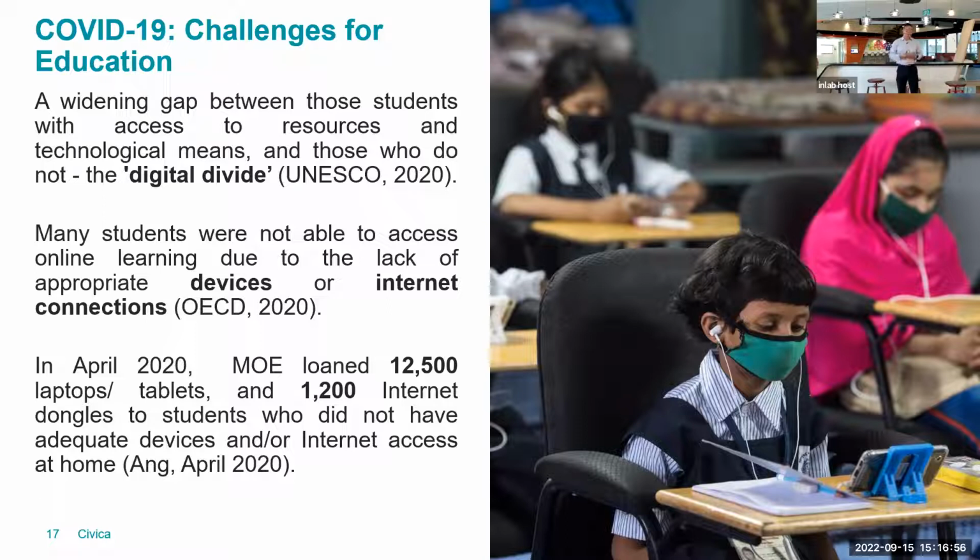And just in case you think we are totally unscathed in Singapore, take a look at the last line there. In April 2020, our Ministry of Education loaned out 12,500 laptops and tablets. Even in Singapore, we needed to do that. And 1,200 internet dongles, so that our underserved, underprivileged students who were not able to get online could do learning. And can you imagine the magnitude of that all over the world? Yeah. So this is the reality. Well, the technology is there. In this case, the question is, can we get access to the technology and use that technology for learning?